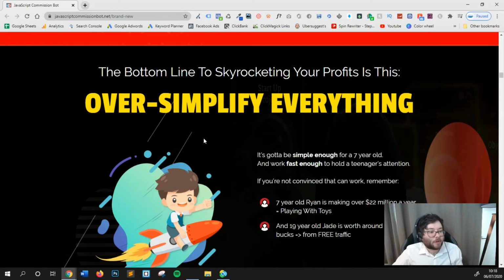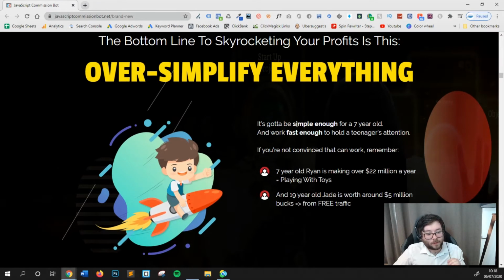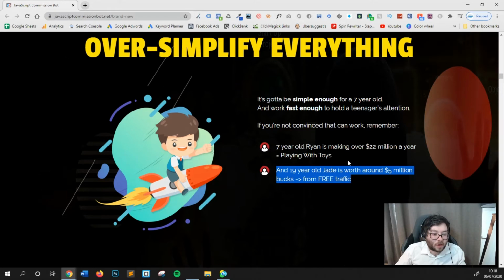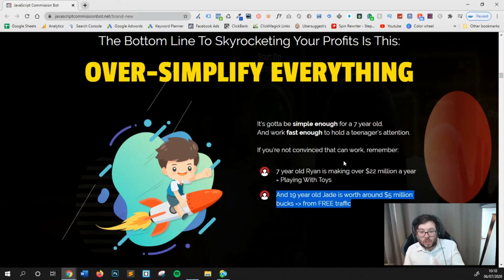The bottom line to skyrocketing your profits is this: oversimplify everything. It's got to be simple enough for a 7-year-old and it work fast enough to hold a teenager's attention. If you're not convinced that can work, remember 7-year-old Ryan is making over 22 million a year playing with toys, and 19-year-old Jade is worth around 5 million bucks from free traffic. Again, where are the legitimate case studies that prove this, and what do these two kids have to do with this software? It just makes no sense.